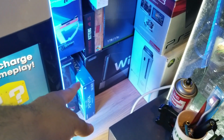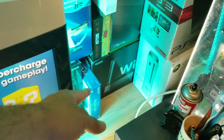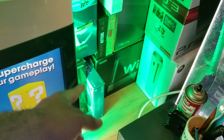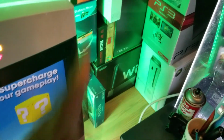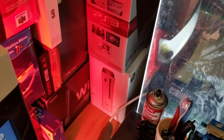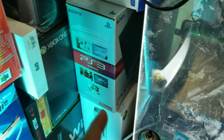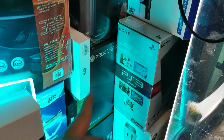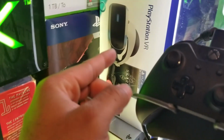PS Vita, this is the original OLED edition, complete in box, hacked, 64 gig in there, full of games. Black Wii, that is an Xbox 360, PlayStation 3. All these are basically complete in box, besides the Xbox One X, that's not complete in box. My Monster Hunter edition is in there. My PlayStation VR is over on the other side of the room.